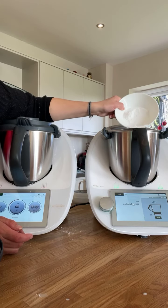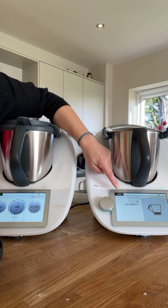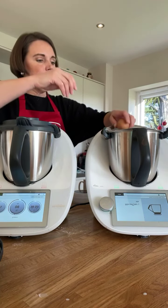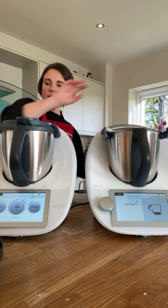Just going to weigh in my sugar. I want about 30 grams of sugar, 2 tablespoons of the caster sugar, and a medium egg. Okay, I did have an egg around here. Here it is. Here's my egg. Let's break it in behind. So in goes the egg. So that's the egg.